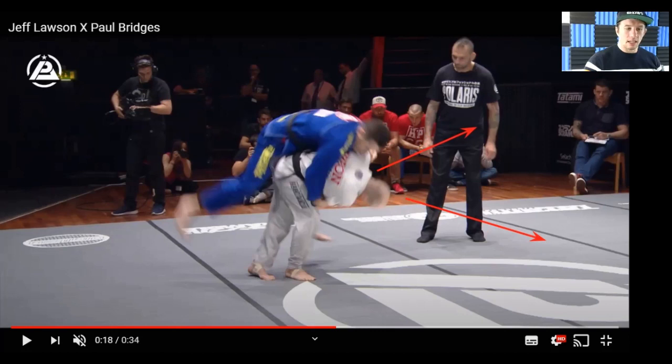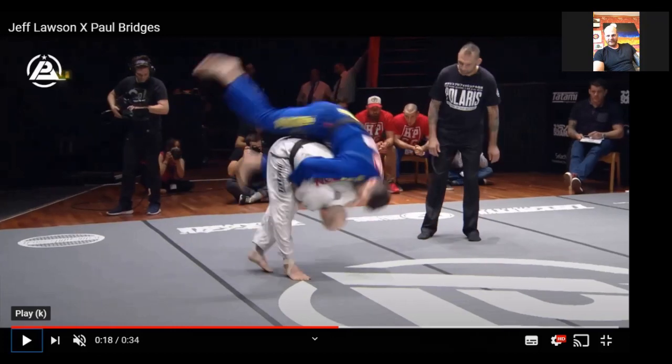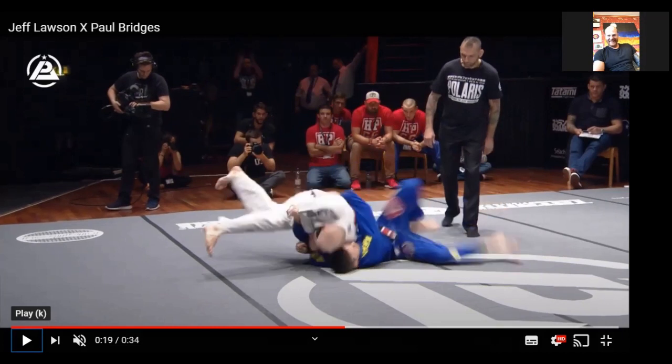You see where I'm looking? So that's where he's going. Right, you reckon it's going the other way? I think he's going there. Okay, let's wind it forward. I think he lands on the line. So let's do it in slow. There you go. Right underneath, you see how he really went to the side.